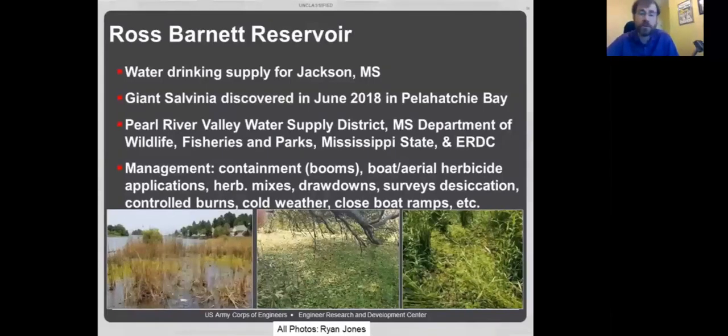But this is a big drinking water supply, and this was along I-20, the northern part of Louisiana as you come across the state line. That's where Ross Barnett and Jackson are located. So it's a big drinking water supply, and they wanted to contain it as much as possible.